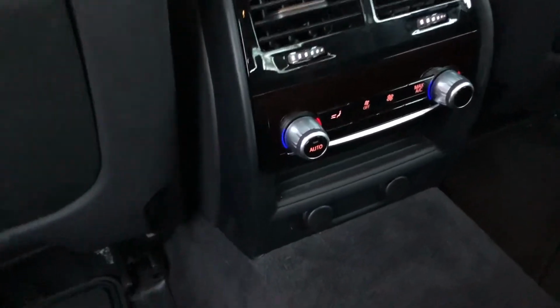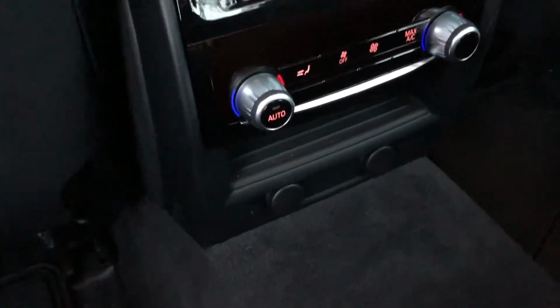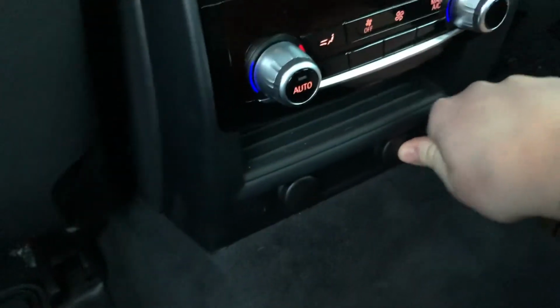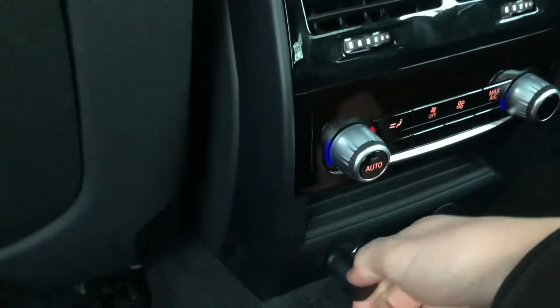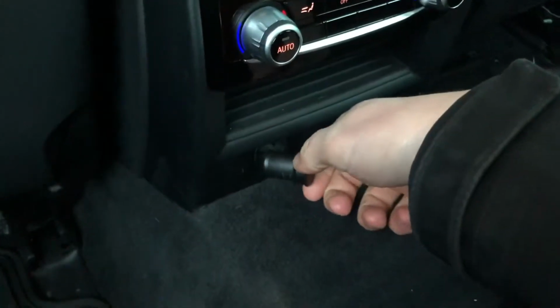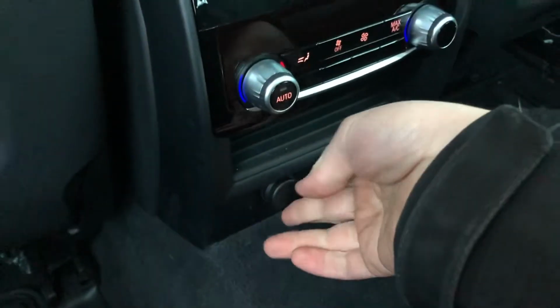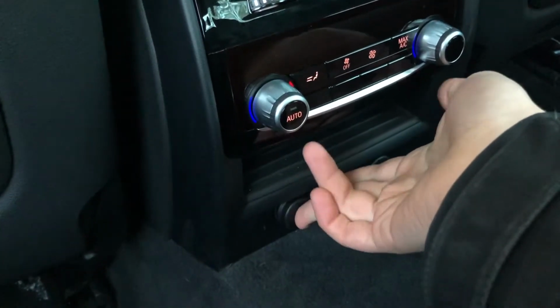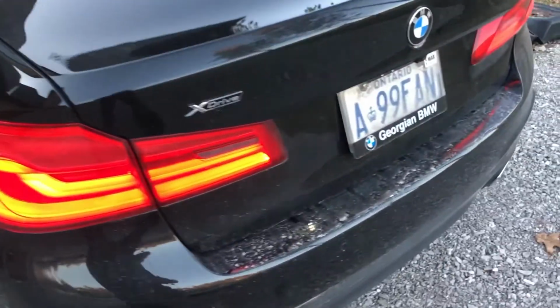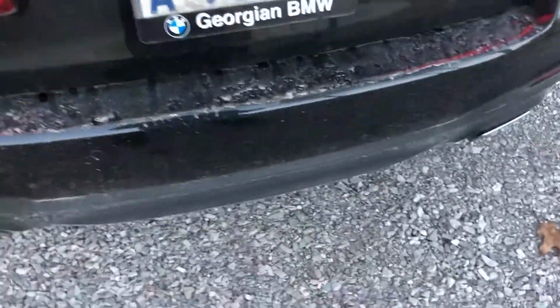Now before I forget, we also do have 2 power accessories here, so you can plug anything in here, and there's also a clip to go back on with them. I believe you can use this as a cigarette lighter as well, but who wants to smoke in a beautiful car? That's just disgusting. Now let's check out the trunk area of the BMW here.